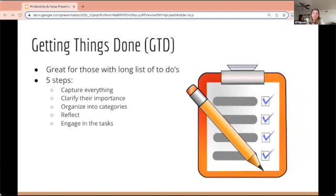The next items are going to outline how you can organize and prioritize your tasks to ensure your focus time is just focus time on the tasks. The first method is Getting Things Done, and it's super effective for those with really long lists of to-dos. Essentially, there are 5 steps, as you can see outlined.